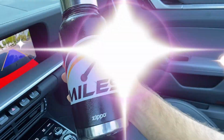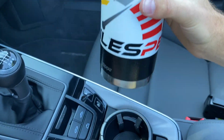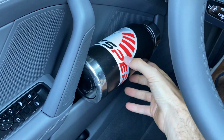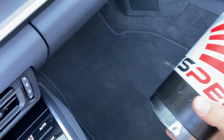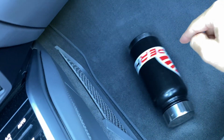Yeah, it's time for the big bottle test in the 911 Carrera S Cabriolet. Let's see, does it fit? No, not there. Not there. Door pockets? No, that's a definite no. There? And no there. Okay, all right, one last spot to try. Okay, yeah, that kind of works until you start driving, and then, yeah, that happens.